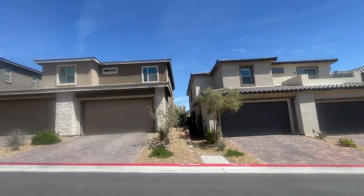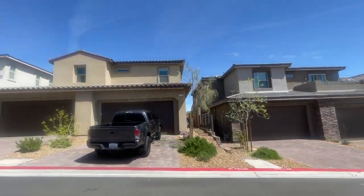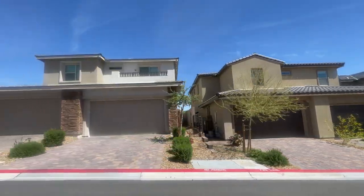Yeah, they're nice townhomes. So for affordability purposes, if you want to live in Summerlin and you don't need a super big house, 1,500 square feet, this is a great option for you.